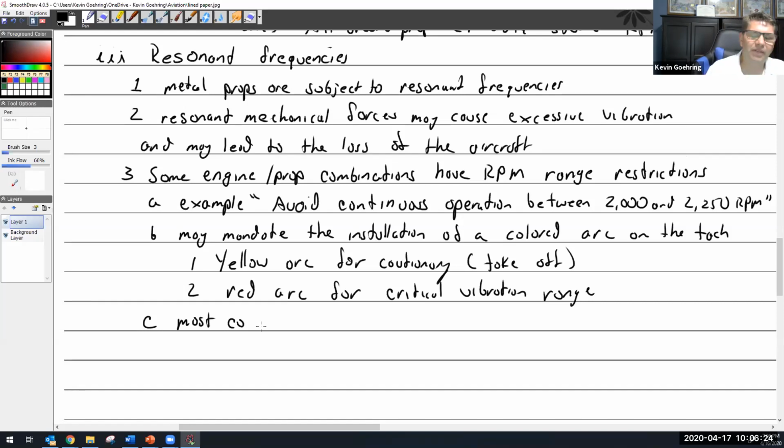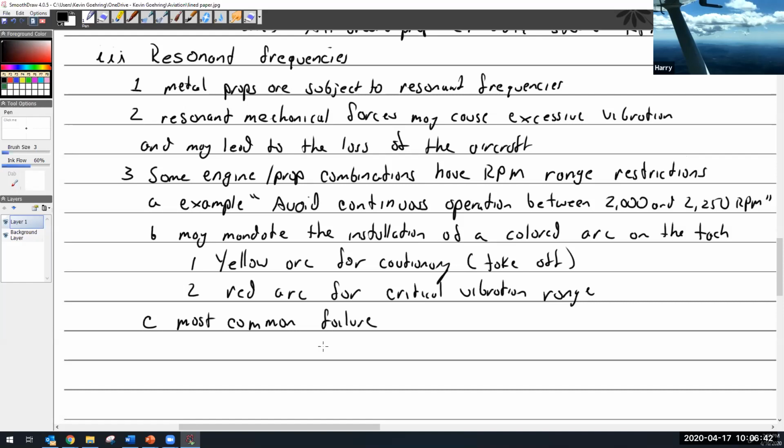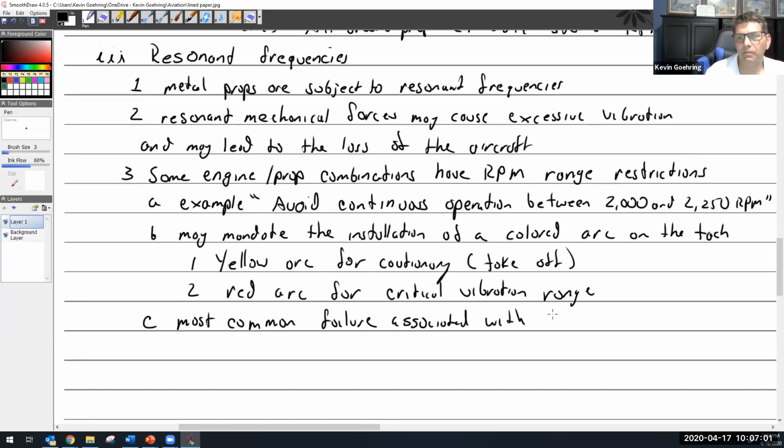I don't actually have an airplane in mind that is that way, but I want to say that the Stearman had that with their metal prop, with the 220 on it. Most common, I had a 170 with that Avcon conversion with the O-360 and constant speed prop, and it had one of those in there where it said don't fly between 2,000 and 2,200 RPM. Okay. So was it a placard and an arc? I can't remember the arc, but I know for sure right above the tack was the placard. Okay. The arc may have been there. I just don't remember.